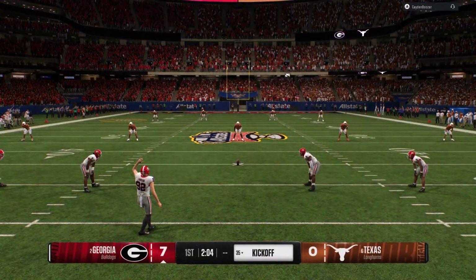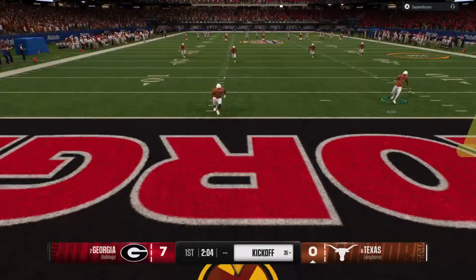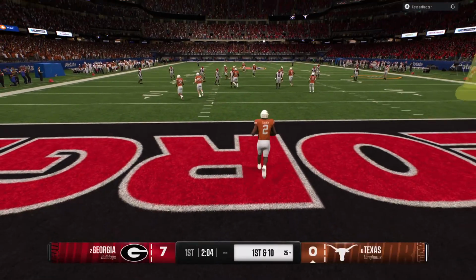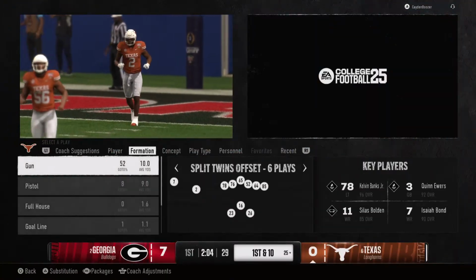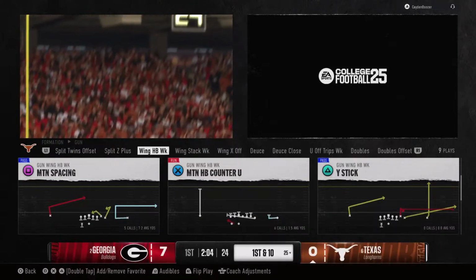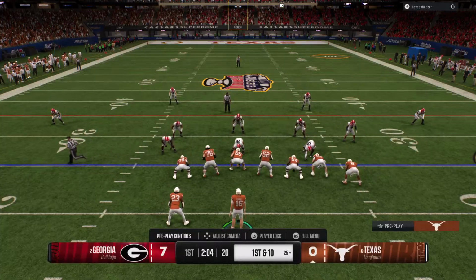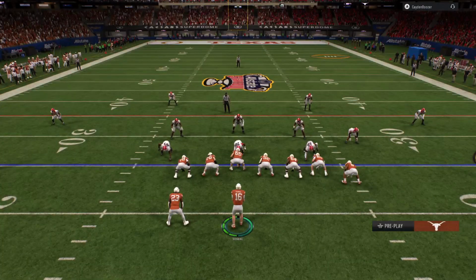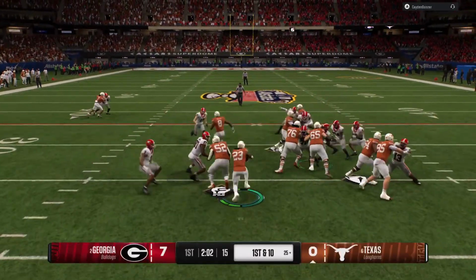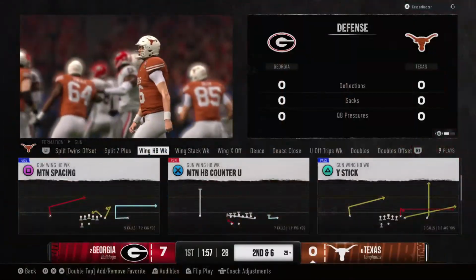Here's the kickoff team. Let's see if they give the returner an opportunity to bring this back. And he'll just take a knee. Drive will start at the 25-yard line. First down play call. How aggressive will it be? Offense moving receivers around now before the snap. Out of the shotgun, he'll hand it off. That's a solid gain. Moves the ball to the 29.